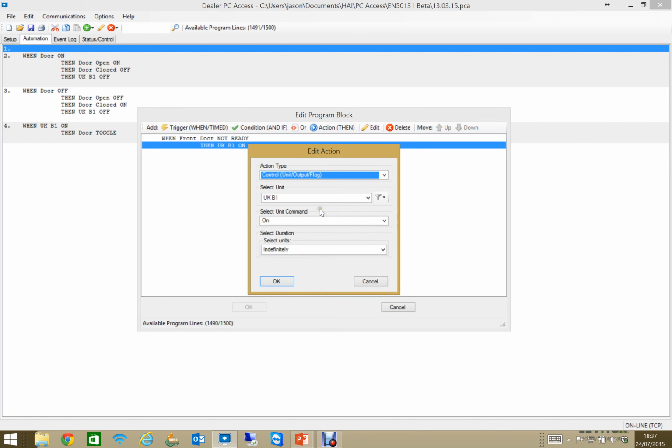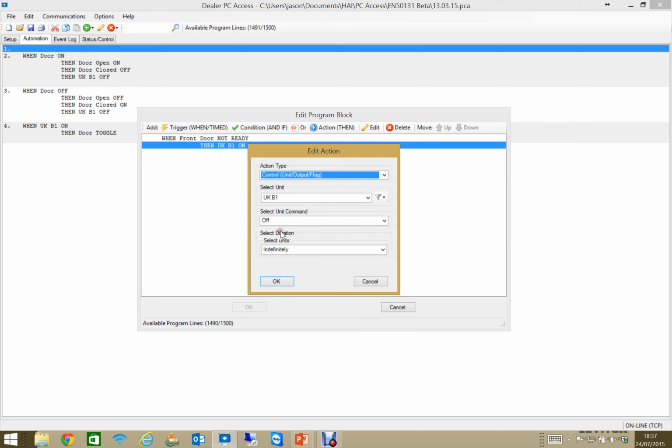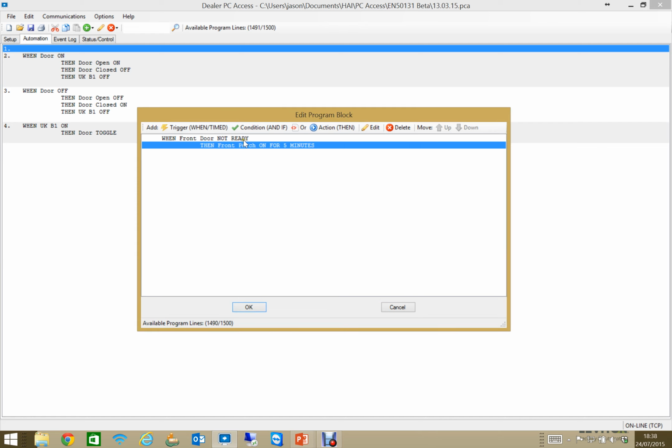I'm going to go straight to the action. The action, again, I can do just about anything. I could send an email, I could announce a message through the speakers, I could turn lights on, turn the audio on, change the temperature, whatever you like, you can do. What we wanted to do was turn a light on, and that's under control. And here it will list down all of my units, which is the Leviton language for lighting circuits, and there's my front porch. So I'm going to turn my front porch on. I could turn it on indefinitely, or I could select minutes and just turn it on for 5 minutes. So here you can see when the front door is not ready, it's open, turn the front porch on for 5 minutes. But we wanted to put a condition on there.